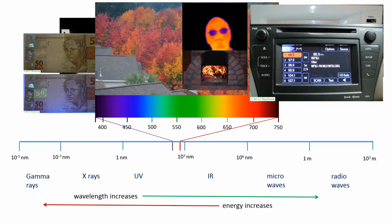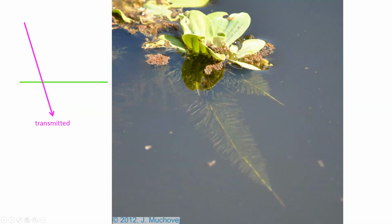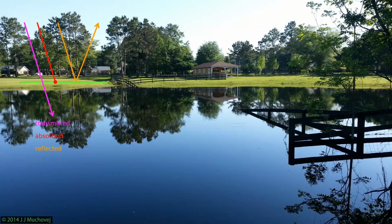When we look at this, we normally deal with the part that's in the visible range because that's what we can see as humans. When light comes down on a surface, one of three things happen to it. It either gets transmitted through the surface, and in this particular case, you can see this particular plant. It is floating on water, and down below it, you can actually see the roots because light is going through the water and reaching the roots. It can either be absorbed, which means that you don't see it anymore, or it can be reflected.